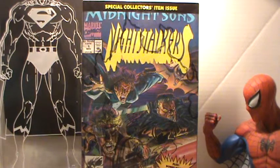The next book I'm gonna show is Night Stalker, polybagged and everything. The gimmick is they put it in a polybag and added a poster, and that's pretty much what they did with all the Night Stalker runs, if I'm not mistaken. They polybagged them and added a card or a poster or something to it.